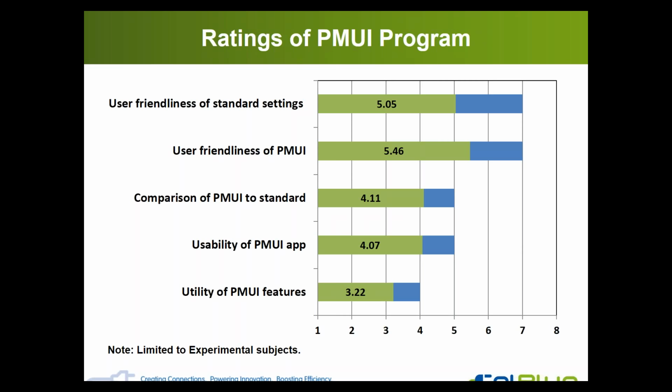The bottom two are two scales. So these are a whole bunch of multiple questions that we look at an average for. The first one there, the usability of the app, is a standard usability scale, and we're seeing a very positive result on that, 4 out of 5 on average. And then finally, a list of the different features that they might have used and which features they found to be particularly useful. And again, we're getting higher than 3 out of 4, so that's, again, a very positive result. So overall, they seem to like the program. Next slide, please.